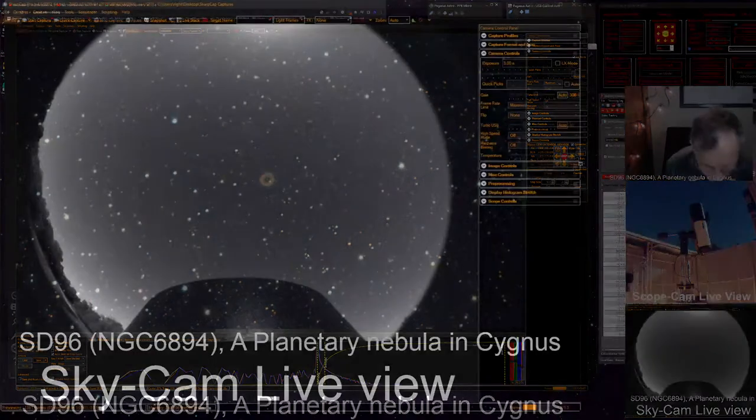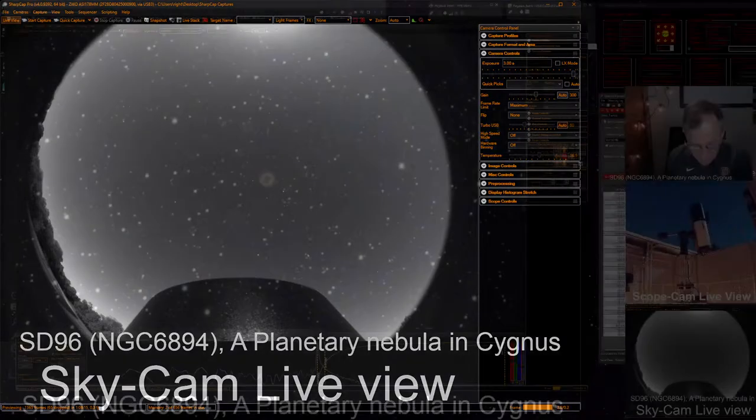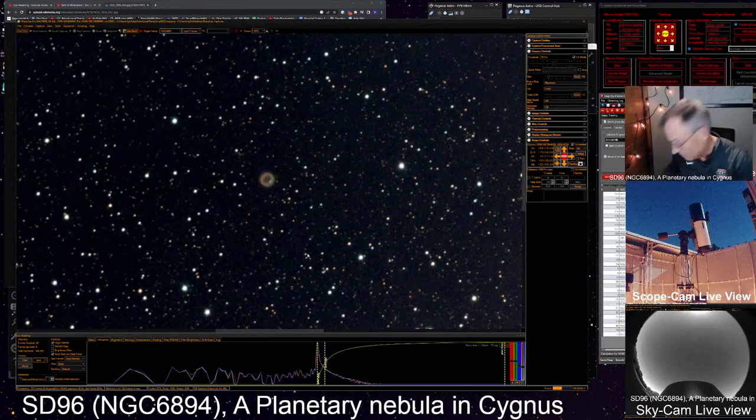Let's take a look real quick at the sky cam. Oh my goodness, that's our sky. Where is this object and all that light? My goodness. There's the moon. You can see it at the very top of the image. The moon is just like a giant beacon, but yet somehow we're seeing this. So this is 5,000 light years and it's 42 arc seconds.